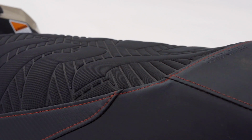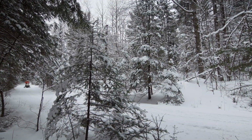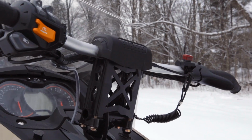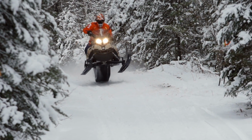Conspicuous in its absence on this sled is a heated seat. I personally never liked heated seats, but I know a ton of people who do, and for them, it will be missed. The final thing I think needs to be looked at on the Enduro is the bar riser. Everyone who's ridden it has agreed it's about 1 inch too low. Easy to fix at home, but we'd like to see it fixed in production.